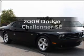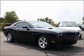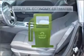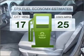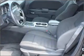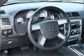Introducing the 2009 Dodge Challenger. If you're looking for a first-rate auto, this one could be yours today. Save your money. Make fewer trips to the gas station to fill up your gas tank when driving this fuel-efficient vehicle with a reliable six-cylinder engine connected to a smooth-shifting automatic transmission.